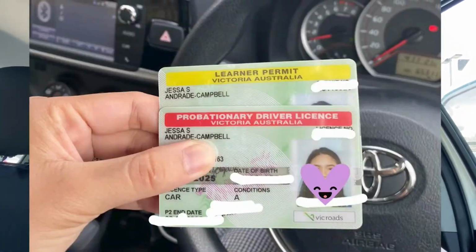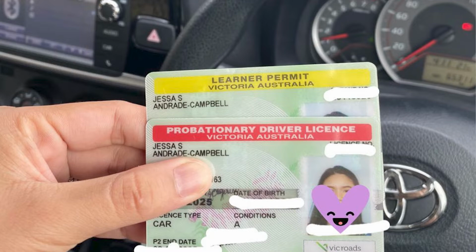For today's vlog, I'm gonna show you how I've installed a dashcam in my very first car here in Australia. On top of that, I also got my P2 license, which means I can now drive by myself and I don't need to have a supervisor beside me.